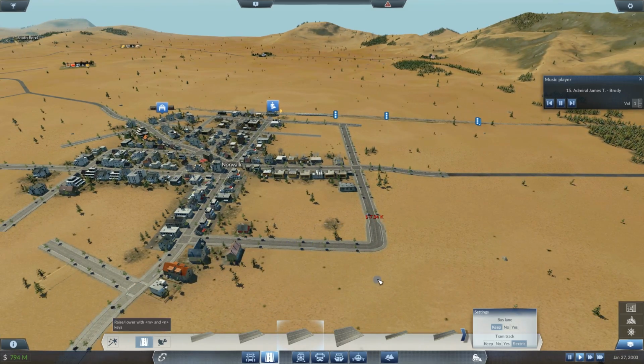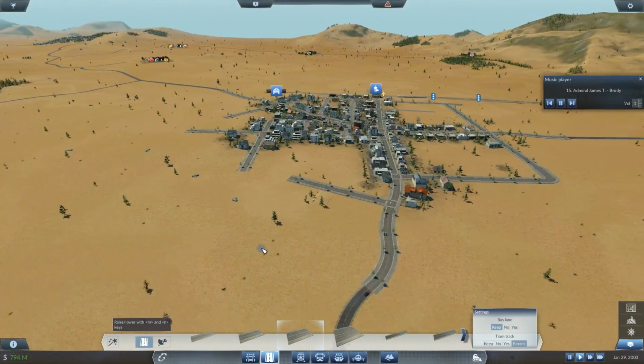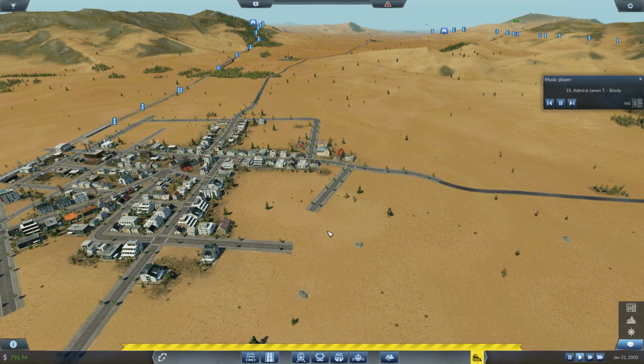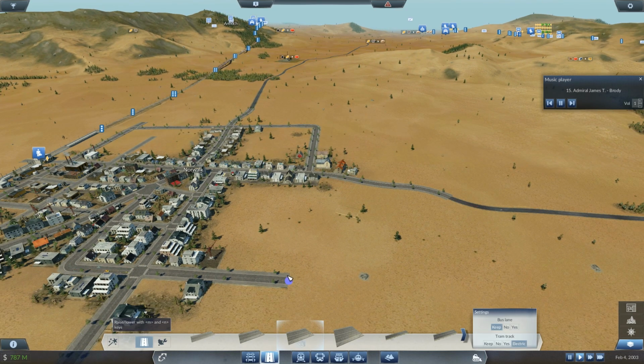Yep. And is that electrified? It is electrified. Good. That way I don't have to do it again down the road. And this little squidge of road's going to get deleted. And these little houses are going to end up getting destroyed. Because I can.